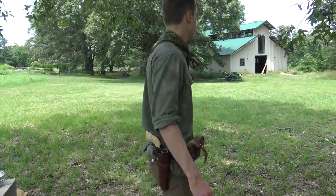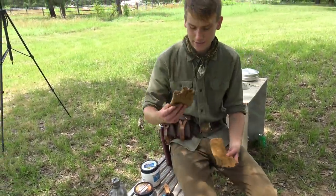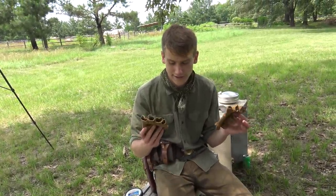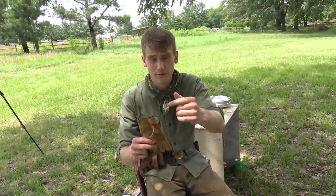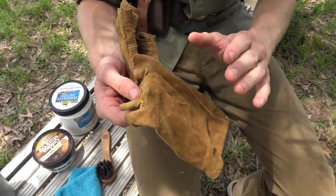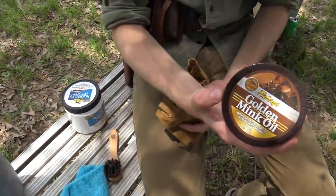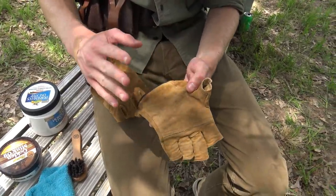So yeah. Now what I want to do next, I want to go ahead and get these gloves and make them a lot more durable and last a lot longer. Now how I'm going to do that, as you can tell, this is suede leather. Now what I want to do is pretty much put some mink oil in it. Yeah, I got some golden mink oil. I'm gonna put it in there to help make these gloves waterproof and last a lot longer.